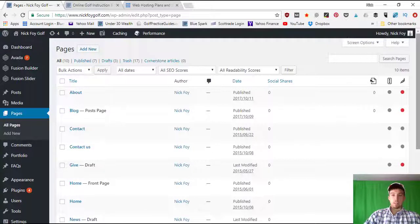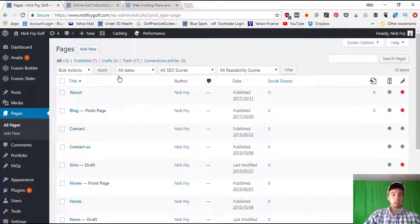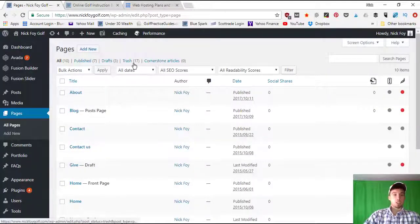So you can see here that these are all the different pages they installed. I went ahead and deleted a bunch. You can see here in the trash, I've got 17. So there's a lot of pages that came with the theme that I didn't want because, I'll show you in a sec, it was a church theme. So it had a bunch of church related pages. I didn't need all those, so I just trashed them.